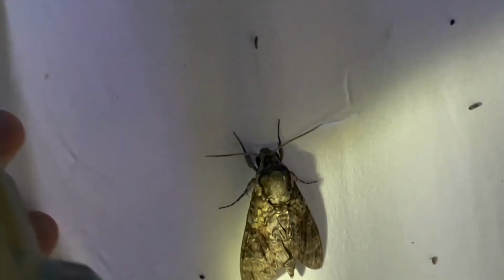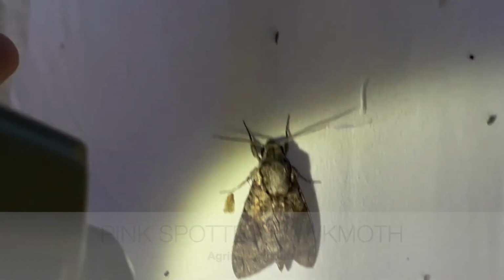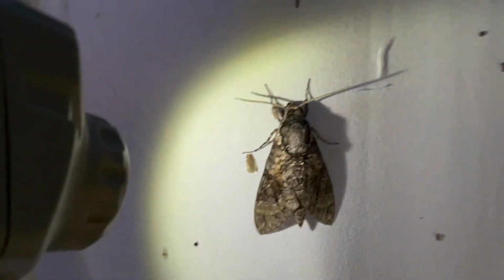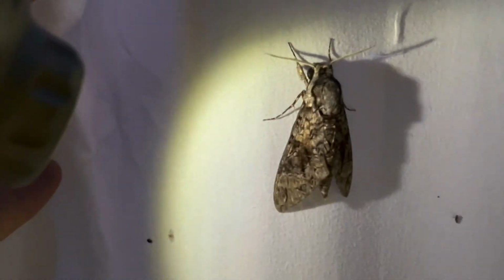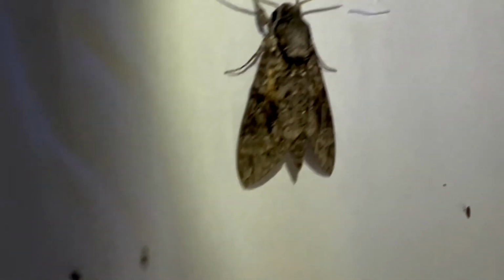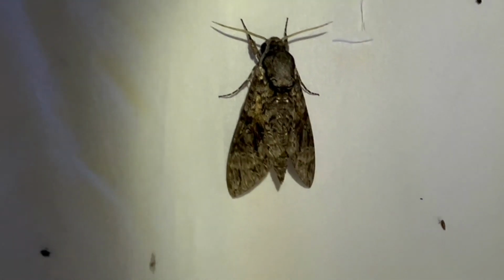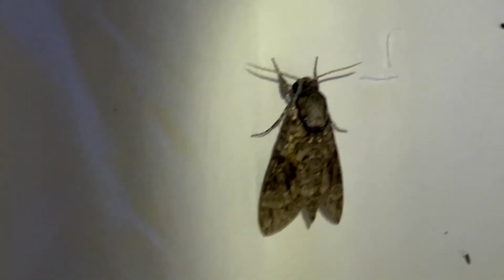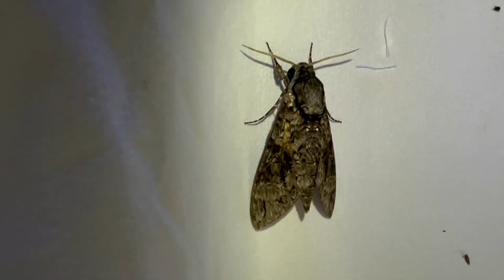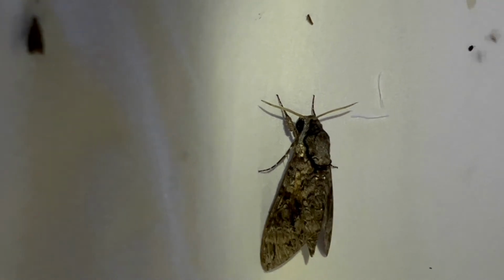You wouldn't tell by looking at them, but this right here is a pink spot hawk moth, and that adds another sphinx species to our list for the night. That's awesome. The pink spots are on the abdomen, which are hidden right now. It's very tough to tell the pink spot apart from some of the other Manduca species, because they look very, very similar.